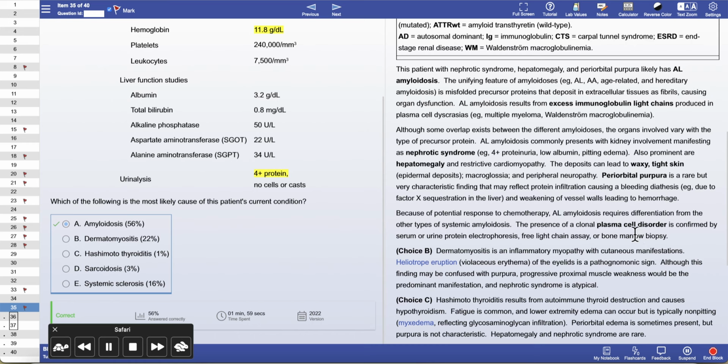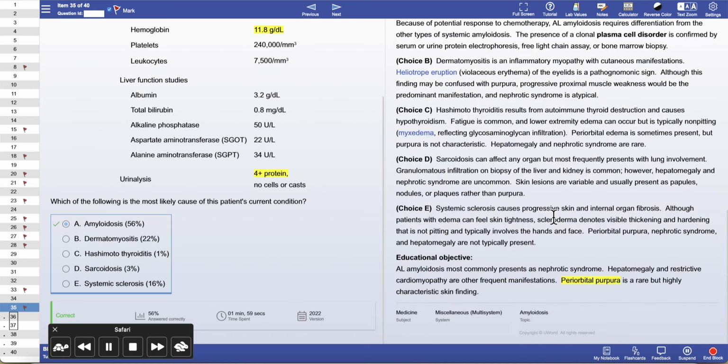Because of potential response to chemotherapy, AL amyloidosis requires differentiation from the other types of systemic amyloidosis. The presence of a clonal plasma cell disorder is confirmed by serum or urine protein electrophoresis, free light chain assay, or bone marrow biopsy.